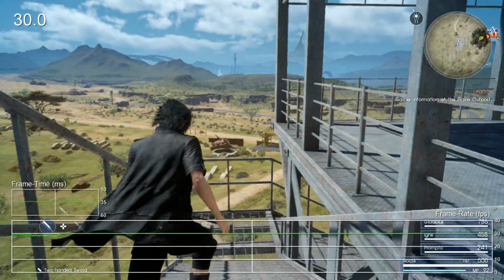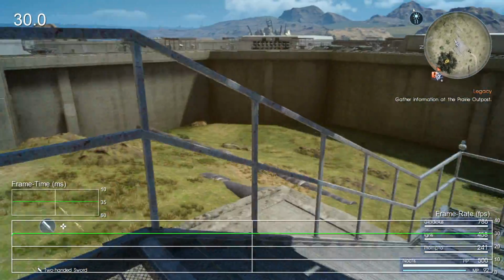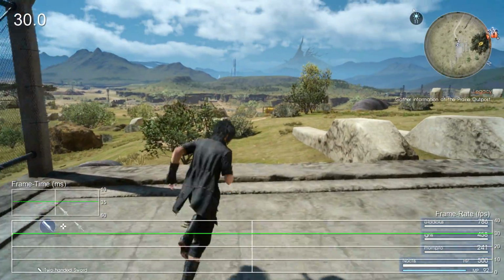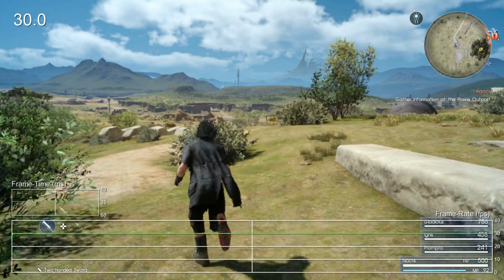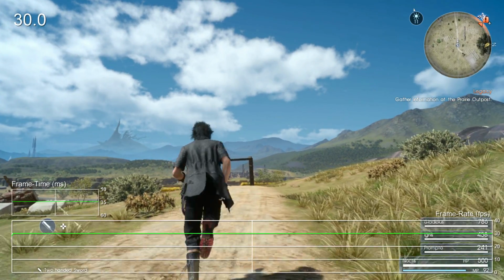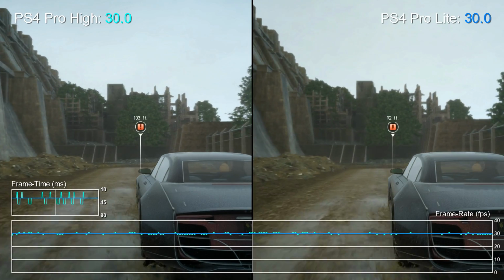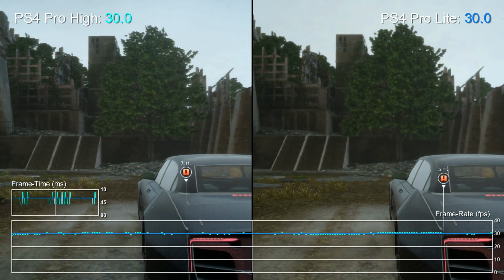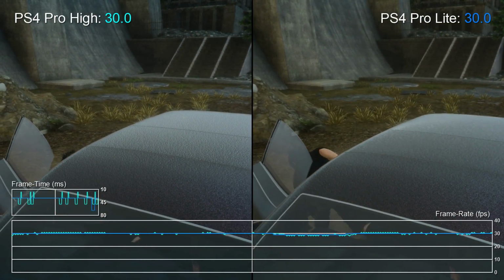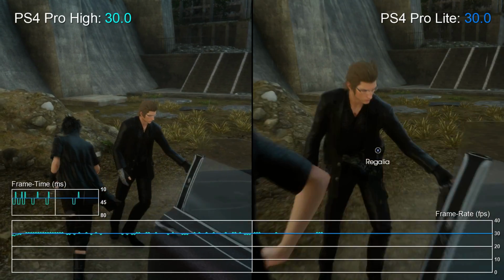This ultimately makes for a rather curious situation then, as there is currently no perfect version of Final Fantasy XV available. So breaking it down, it kinda looks like this. If you can't stand bad frame pacing, then only the Xbox One version offers an experience completely free of it. Directly behind that then you have the PS4 Pro running in the light mode. Now of course, if you can't stand an especially blurry image, and you don't mind bad frame pacing, then clearly you should go for the PS4 Pro and its high quality mode.